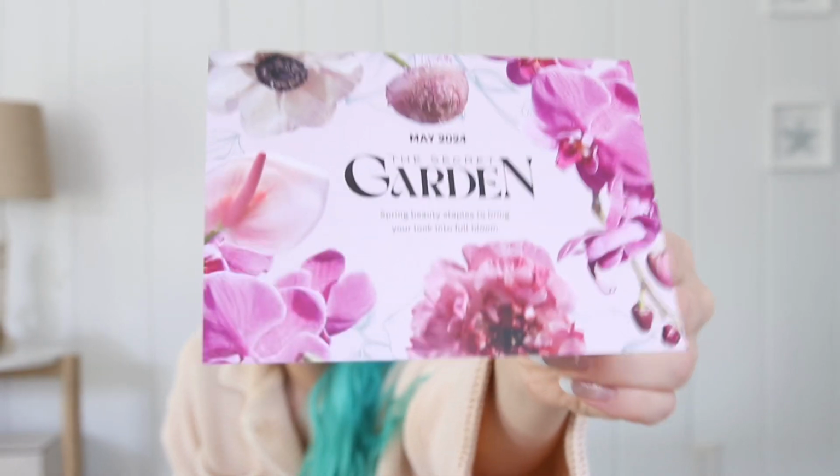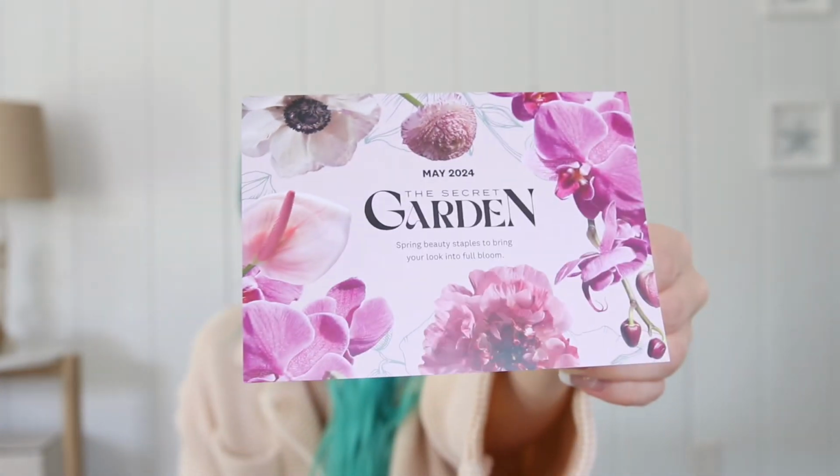This month is May, the Secret Garden. It's all flowers and blooming, so pretty. So this month they're sharing Looks That Bloom. This month indulge in an oasis of lush lids, petal soft lips, and a flourishing glow. I'm really excited to see what they've decided to throw in this month's box. I feel like May colors are just so pretty, so I'm really intrigued to see what we have here.